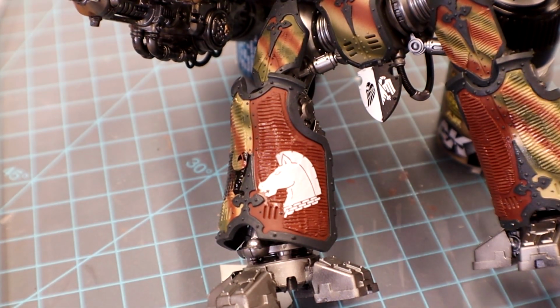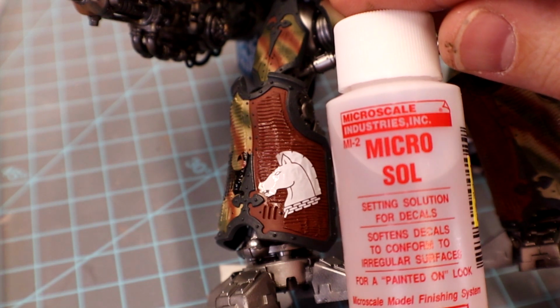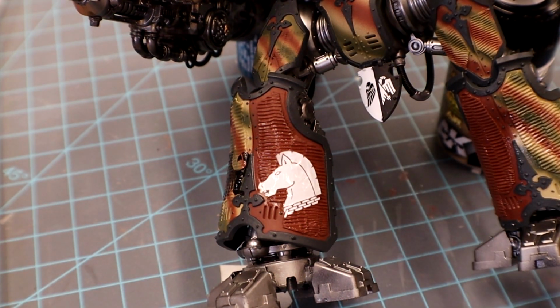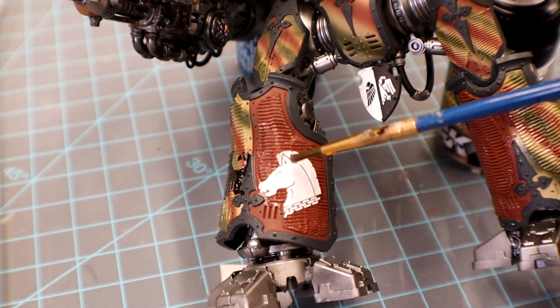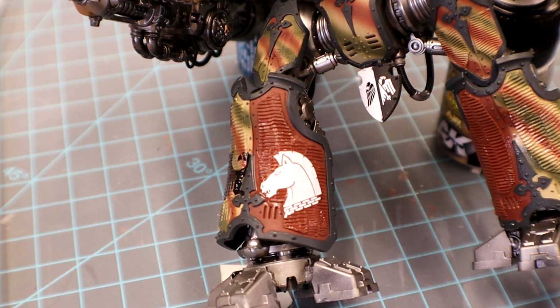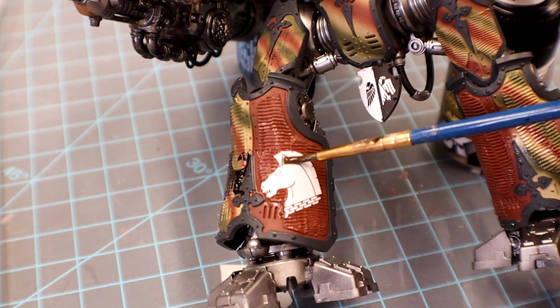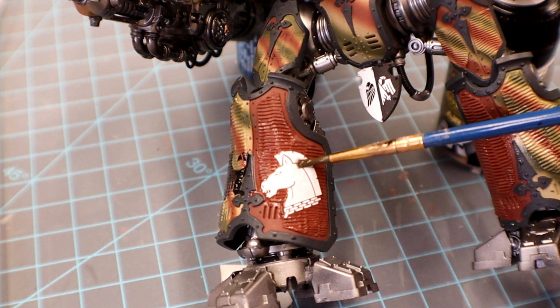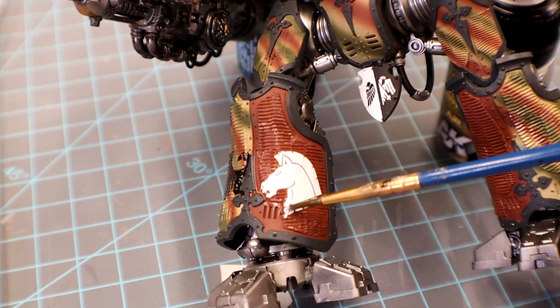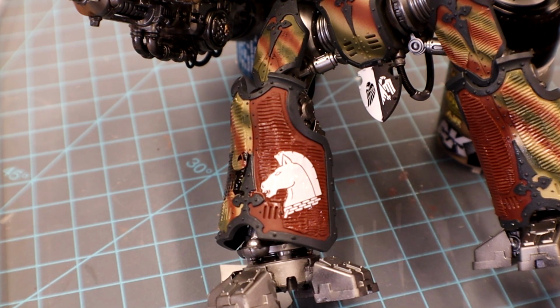So I'm going to use Microsol, and it is a setting solution for decals, to soften decals to conform to irregular surfaces. That's an irregular surface. There's different ways to do this. I just usually take a brush and glop it on, and then leave it alone and just let it do its thing. As this stuff softens the decal, it tends to settle down and wiggle, and we will see what happens here. And this may take several applications.